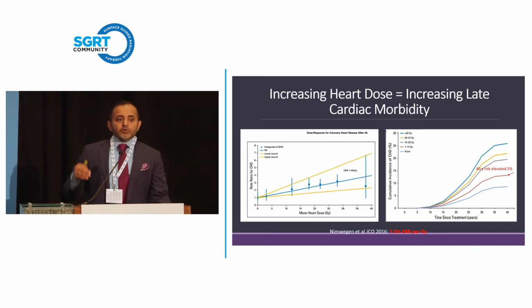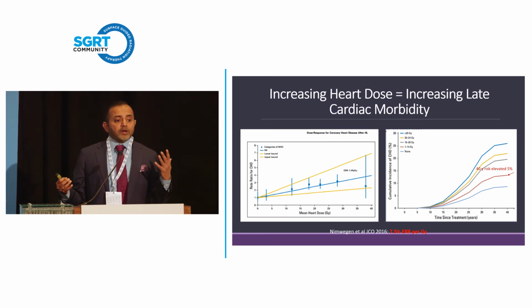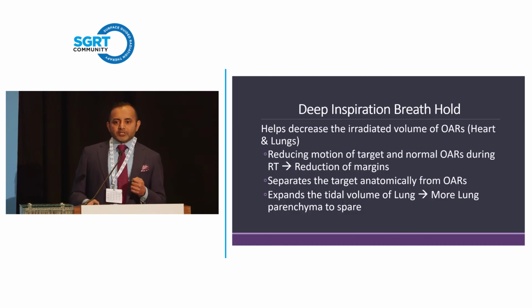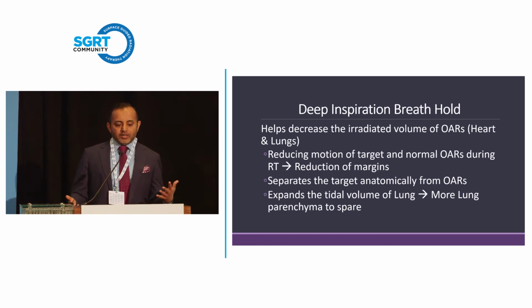As the radiation doses to the heart go down, you're really able to spare cardiac toxicity. So today in 2019, when I treat lymphoma, the goal is to keep cardiac toxicity over the course of their lifetime to a rate of about 5% or less. What that means is you have to get that heart mean dose to 5 gray or less in these patients. And the only way to accomplish that is with a combination of deep inspiration breath hold and surface guided radiotherapy. That is the standard today.